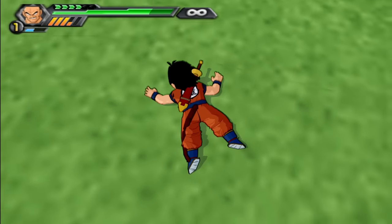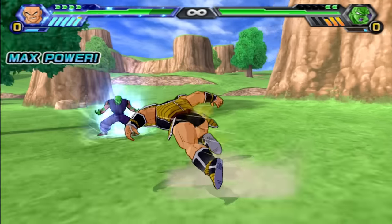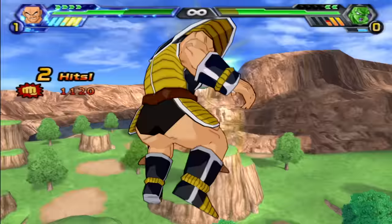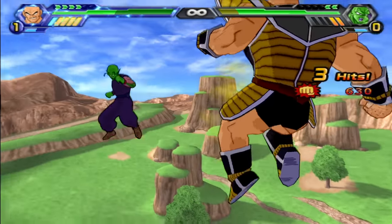Oh, it's going to be even worse what happens to the Namekian. Good, I've been waiting all day for this. You should have taught that boy some other stuff. Let me get one vanish behind him. That's all I need. One vanish behind him and I can cook. Get your hands off of me!